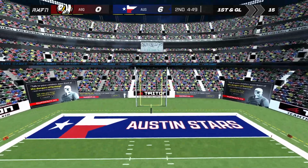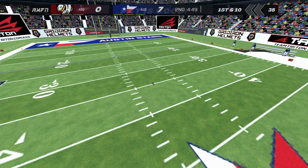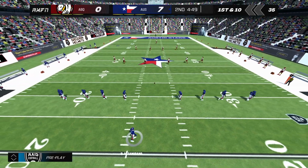There's the kick. It's good. The home team striking first. 7-0. The first score, especially a touchdown, creates a ton of momentum for your team.